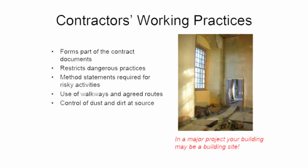Contractors' working practices can be specified in the contract in order to restrict dangerous practice. Professionals should be asked to provide method statements for all risky activities, for example, cleaning of stonework. Access routes through a building should be restricted to agreed routes. And if carrying out work which creates dust or dirt, the working practices document can state that this should be kept to a minimum or should be controlled at source.